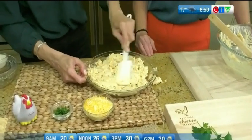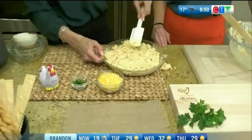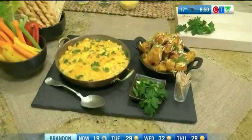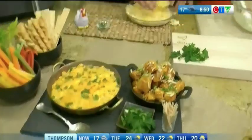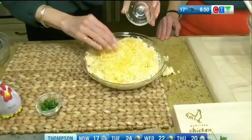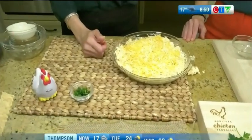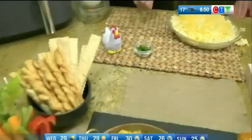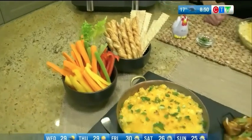You can find this recipe and our air fryer chili chicken bites on manitobachicken.ca and many other delicious appetizers. Then we simply top this with a little more grated cheese, and when it comes out of the oven, just a little bit of fresh parsley. I love serving this with crackers and all kinds of wonderful raw veggie sticks. That looks amazing.